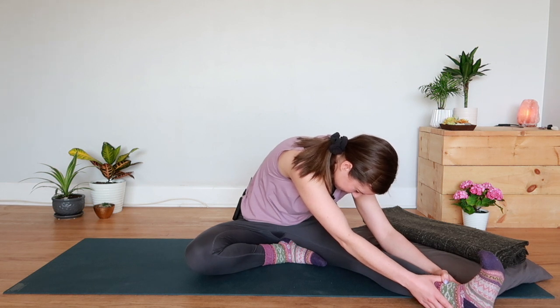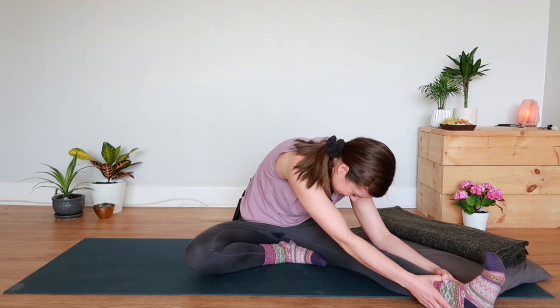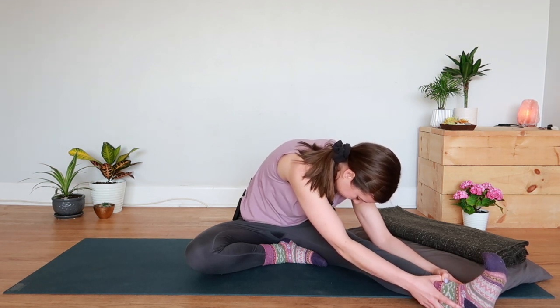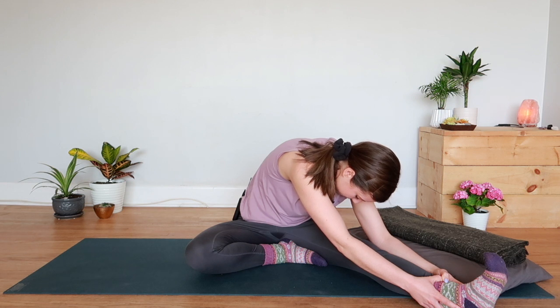And we're approaching the pose in a very passive way, so not using any physical force. Gravity is doing the work and your breath is assisting. Each inhalation gently straightens your back, and each exhalation allows your nose to sink a little lower. And now, thinking about coming back up, use your breath in to gently lift you, and then we'll take both legs back out long. Shake them off here, and we'll make our way into downward facing dog.